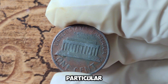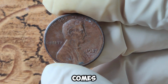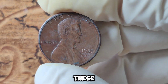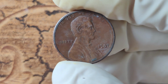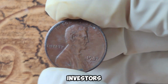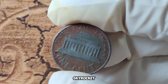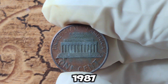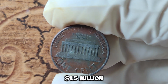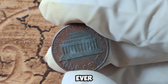But why is this particular penny worth a whopping $1.5 million? It all comes down to supply and demand, my friends. Because there are so few of these 1987 Lincoln pennies in circulation, they are in incredibly high demand among coin collectors and investors. And when demand exceeds supply, you can bet that the price will skyrocket. In fact, a 1987 Lincoln penny in pristine condition recently sold for $1.5 million at auction, making it one of the most valuable pennies ever sold.